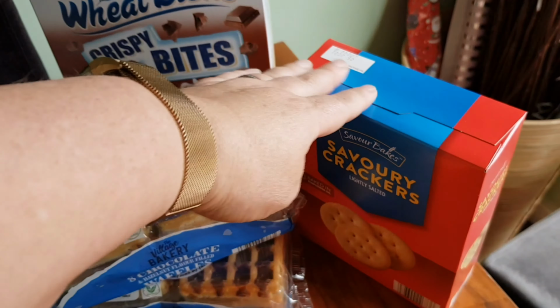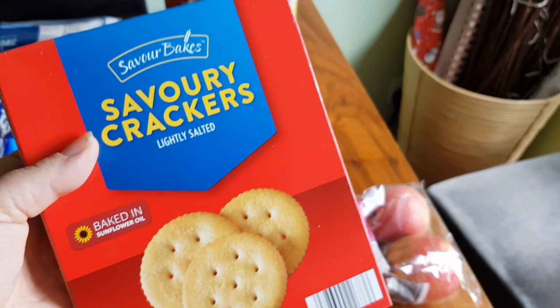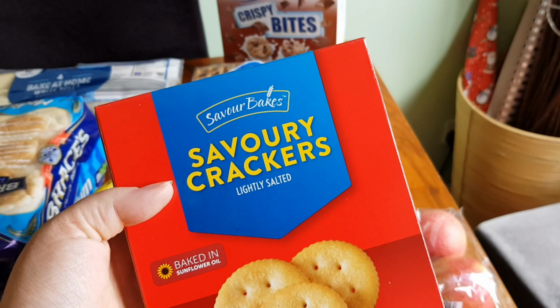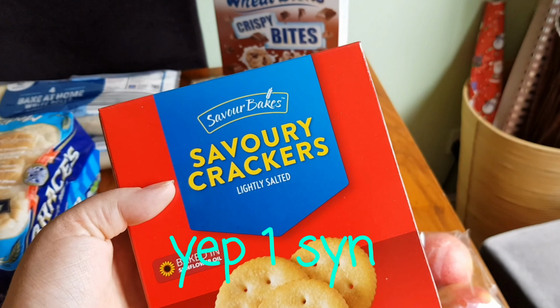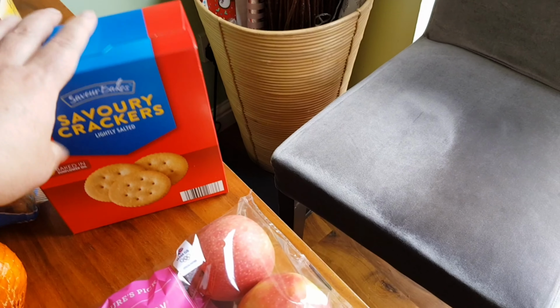And I've got some savoury crackers. These are the crackers like the Ritz biscuits, and have I had these before? I don't know if I have. The Ritz ones are 1 Syn each. But I'll check the Syns on these and pop them down below as well. But they're probably 1 Syn each.